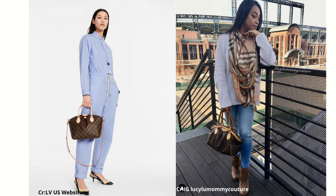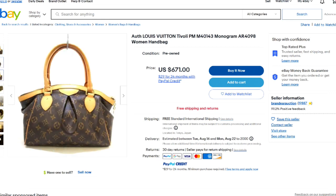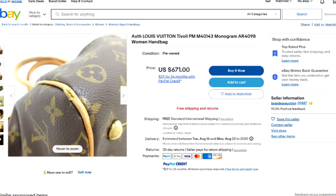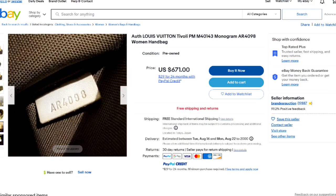Both bags are very elegant. So this is the typical condition you'll find of this bag on the secondhand market, and for under $800, you can have a beautiful LV bag and save the rest of the $1,300 for life expenses.